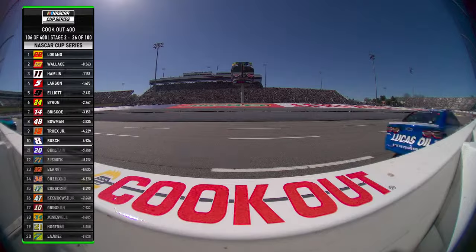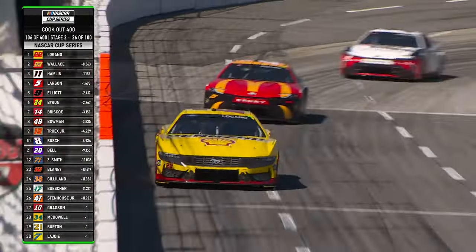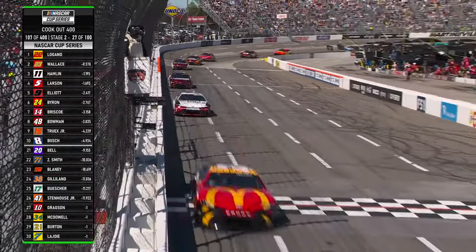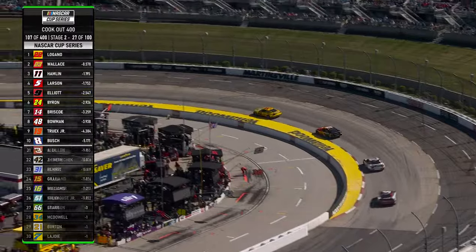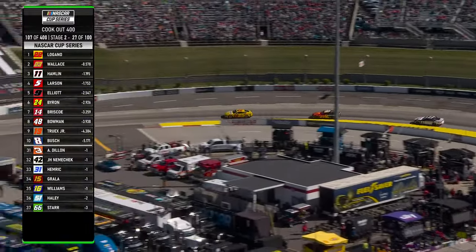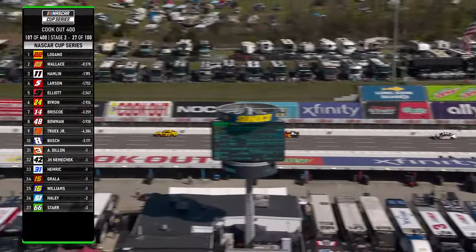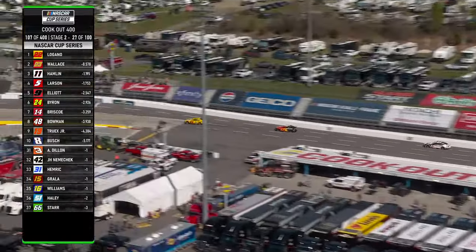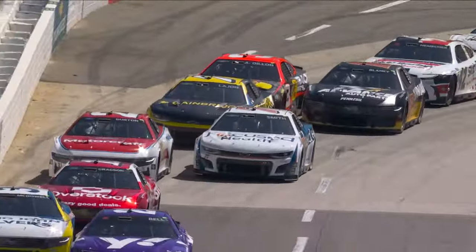Well, it looks like Joey's driving away from Bubba a little bit right now. Where this is really going to come into play is when he catches the back of the field, and that's really where we're going to get a read on what Joey Logano's car is going to do on two tires. Well, it tells me that the left sides aren't wearing much. We're approaching 30 laps into this stage, and just like I just heard you say, he's getting away from second place Bubba Wallace.